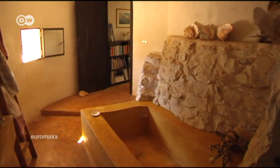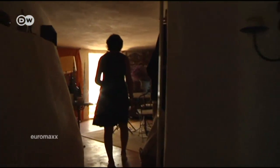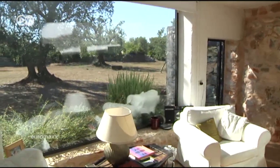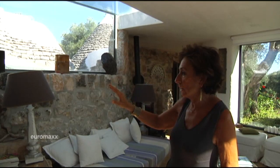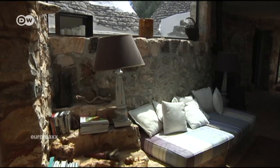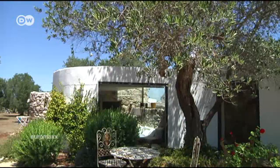What used to be a dwelling place for poor farmers has been turned into a luxurious house with 200 square meters in area. Elisabetta Cerioli's favorite spot is the light-filled living room. This is the rear of the main Trullo, and here I had large glass walls installed to let in more light and to protect against the wind and the cold in winter. You feel as though you're sitting outside, but you're in the warm house.